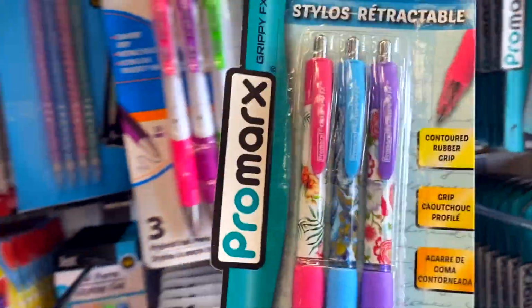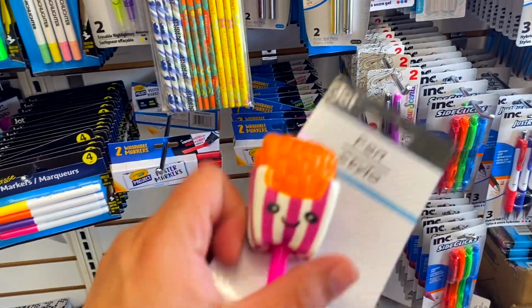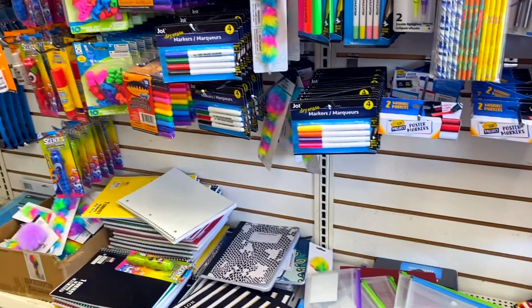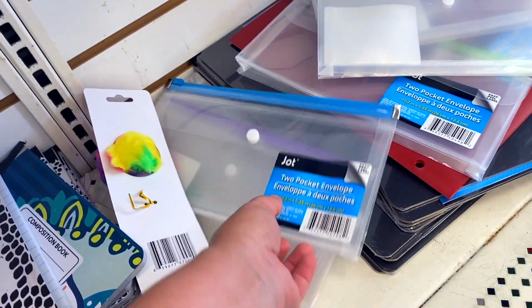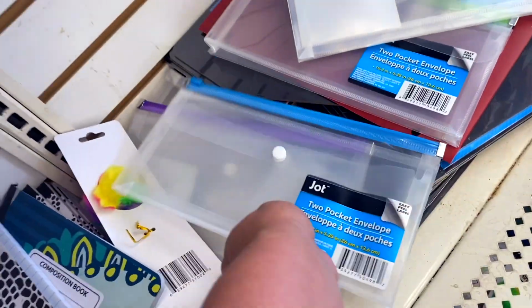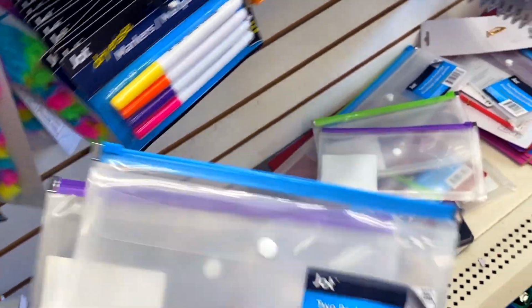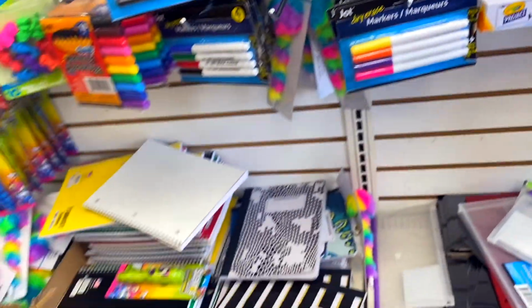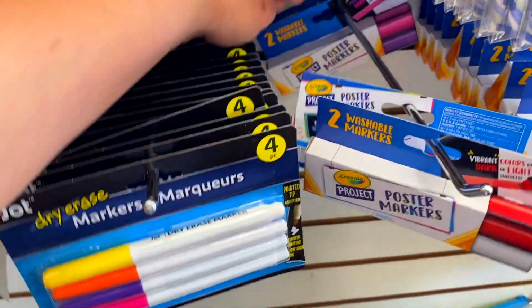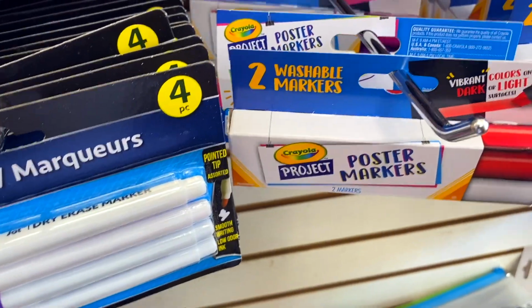These pens, they have a bunch of really cute pens. Look at this pen, it has like a little squishy on top. These two pocket envelopes would be good for like your bag, coupons. These Crayola washable markers, poster markers.